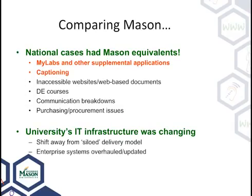We literally paid twice what we would have paid if we had planned, because we didn't address those needs in the beginning. He also had issues around inaccessible websites and web-based documents. DE courses were not being looked at for accessibility. Very hard to retrofit those kinds of things after the fact. A lot of communication breakdowns.